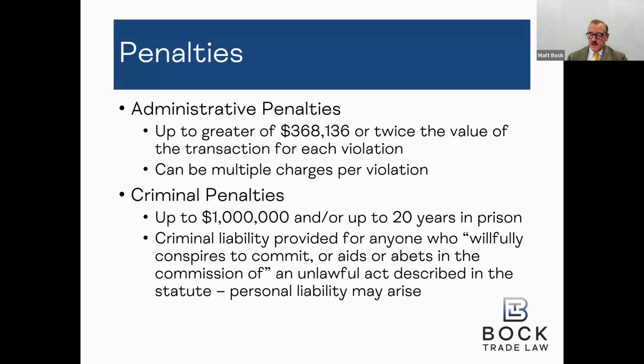On top of these administrative penalties, if you're deemed to have been willful or grossly reckless in committing these violations, you can be charged with criminal penalties that can go up to $1 million per violation and/or up to 20 years in prison.